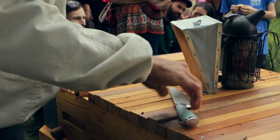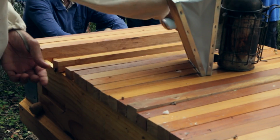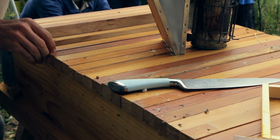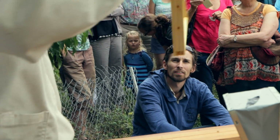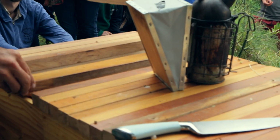Just put that there, and then from here on in they're starting to draw out comb. And this one over here is, I hope I don't blunt your knife too much, Peter. But that one there is some new honeycomb. Isn't it beautiful? They've just started drawing that one out. It's really just the beginnings of that. And as we move in, obviously it'll get more and more drawn out.